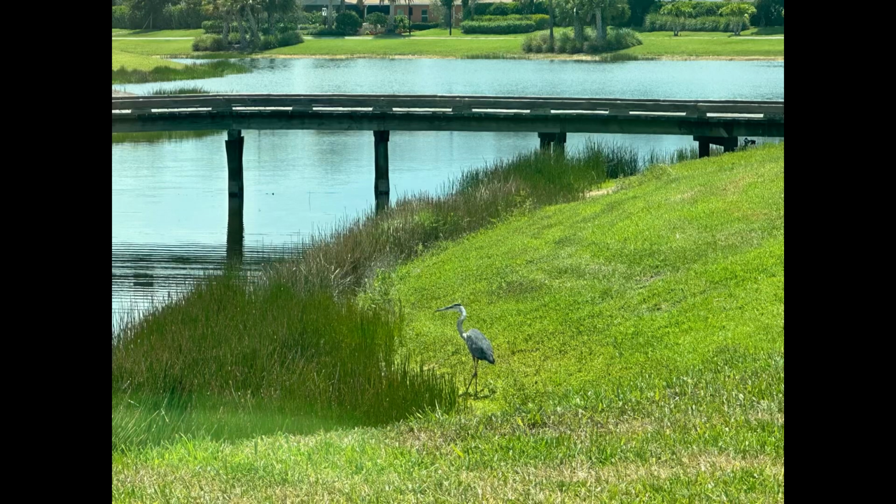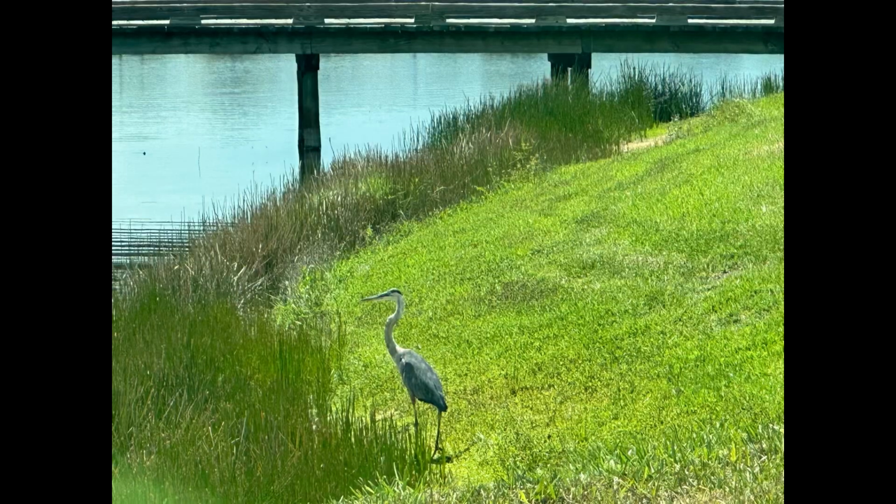That's real. That's not a fake. And I guess that's a pelican. What do you think?